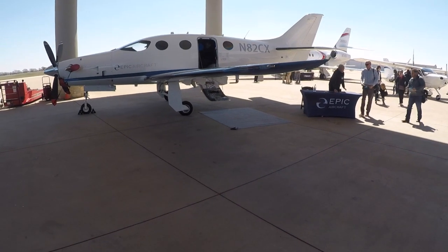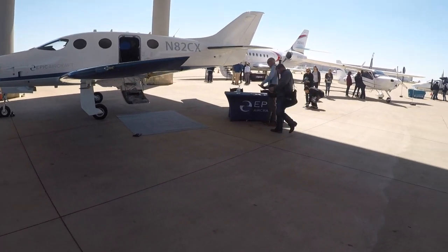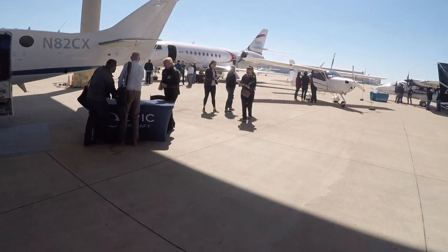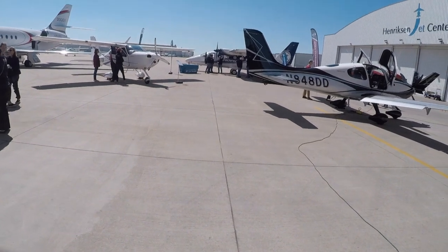Really cool plane though. It's one of the planes that I came here to see. It looks like it's going Mach 10 just sitting there. I mean, it looks like a cheetah if you had to compare it to an animal.